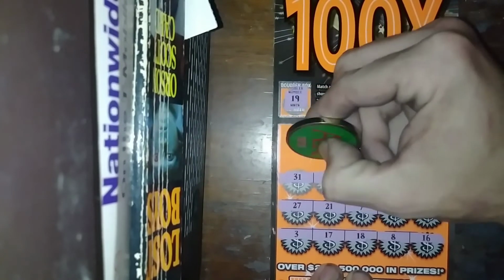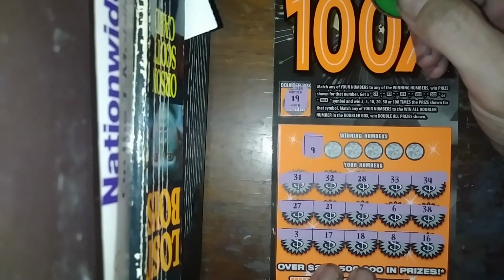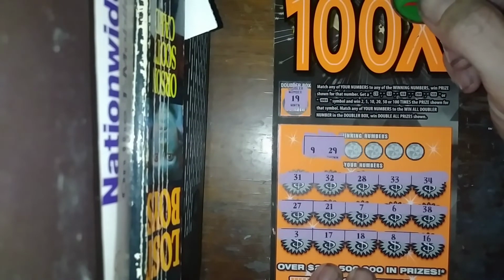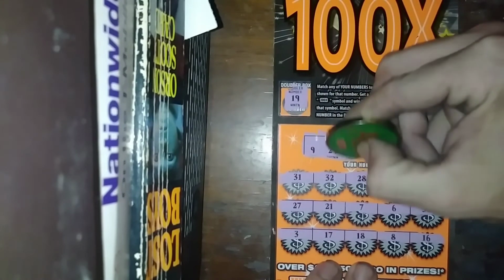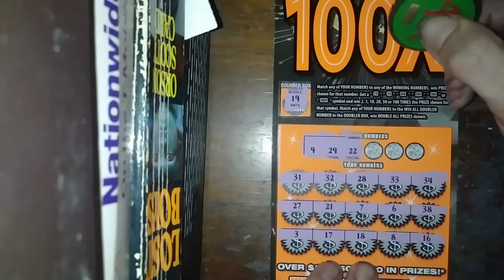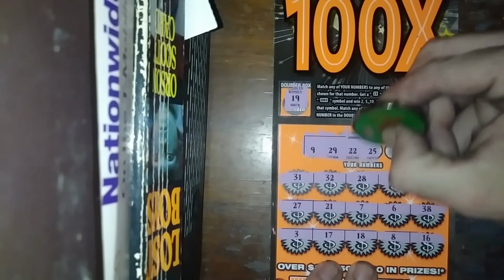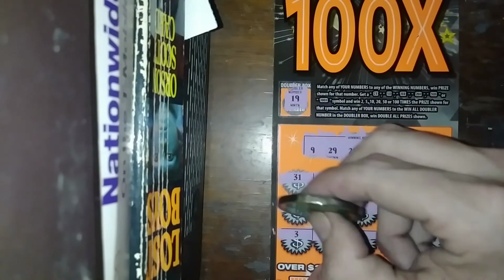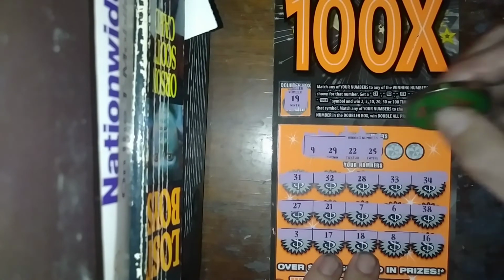9. We got an 8. 29. We got a 28. Double deuces? We don't have that. How about 25? They're giving us everything in the 20s. We don't got no 20s, but 21 and 27. And 28. Uno. We got a trace.